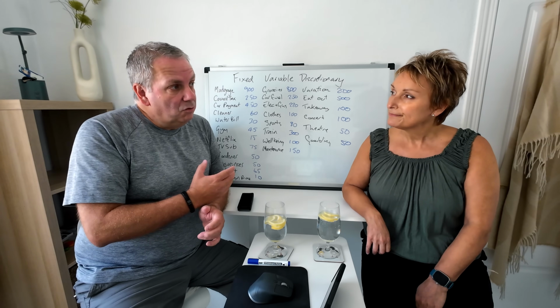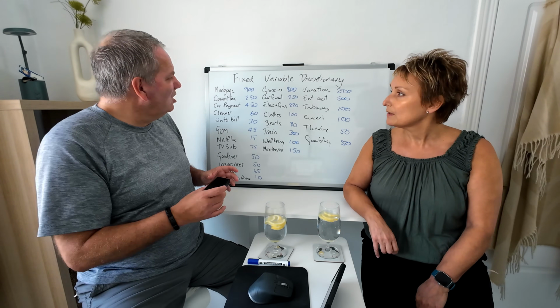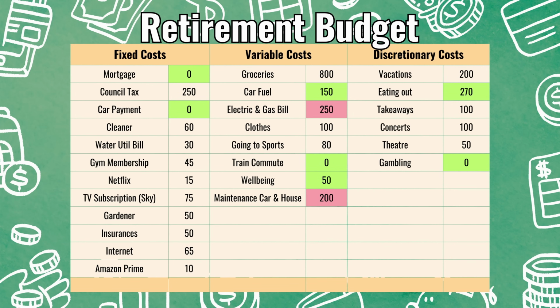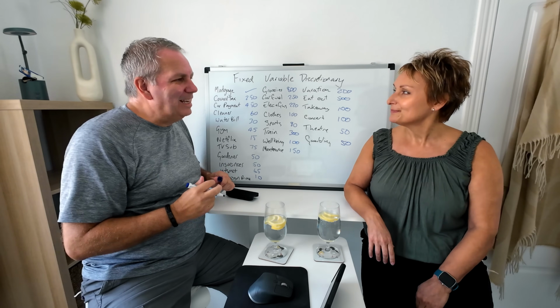Right, so now this is your retirement budget. So in the fixed cost area, what's going to change? Anything there going to change for you in retirement? Yeah, my mortgage is going to go. Oh, okay. So it's just pay off my mortgage. Gone. Look at that. Let's put a line through that. That is the dream.